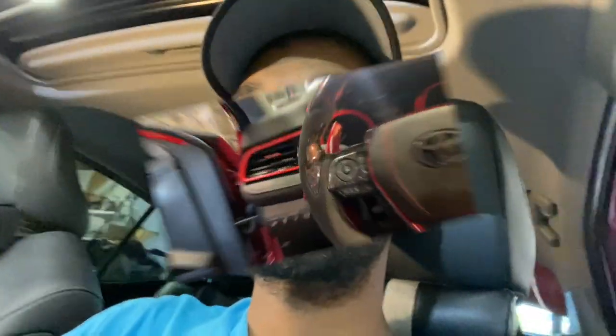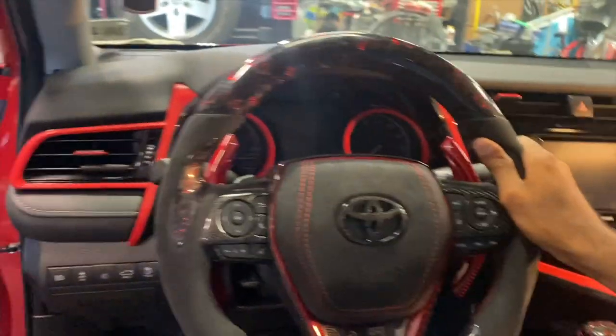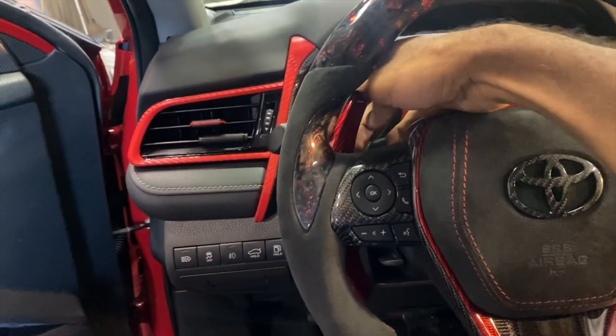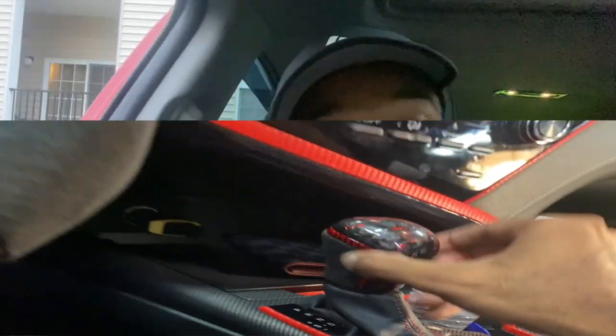The steering wheel's in. We're going ahead and plug the battery back up. All right. Socket? Yeah, it's in the trunk. This is the steering wheel, custom design by yours truly. Looking good. Got custom tuners, paddle shifters on the back to match the red carbon fiber I have going around and the red carbon fiber I have in my shifter. Whew, that was a process, man.